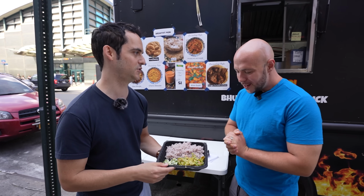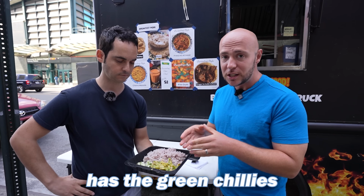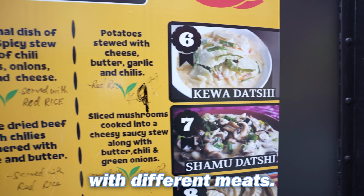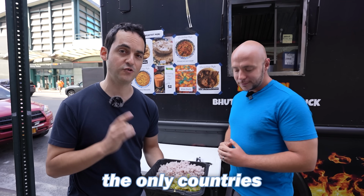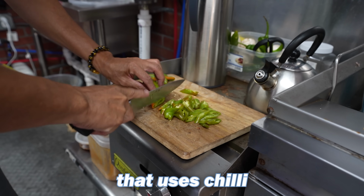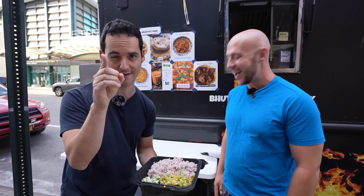Why do you like this so much? I think it's just something very unique. It has cheese, butter. This one actually has the green chilies, but you can get it with different meats. There's a lot of options here. Fun fact, Bhutan is one of the only countries in the entire world that uses chili as a vegetable, not as a spice. All my vegetarians watching, this is for you.